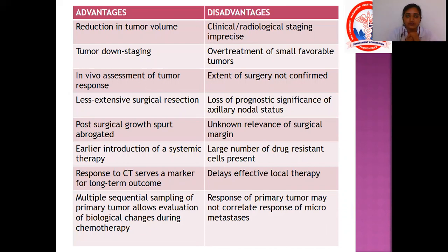So the common advantages of neoadjuvant chemotherapy are reduction in the tumor volume, tumor downstaging, in vivo assessment of tumor response. We can know whether the tumor is responding to the chemotherapy which is being given or not with regular assessment, and less extensive surgical resection. In some cases, for patients who are willing, we can go for breast conservative surgery after neoadjuvant chemotherapy, and the post-surgical growth spurt is abrogated, and early introduction of systemic therapy is possible.